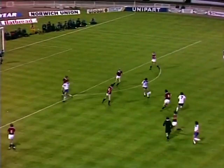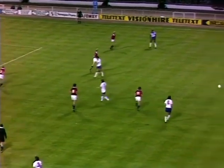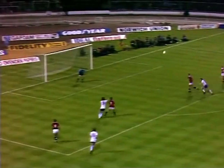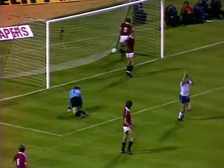It's such a slender hold that England have got on this game in terms of goals at the moment. All the territorial advantage, but every time the Norwegians break, you begin to wonder. But here's Mariner now, trying to get up and getting up well there. And put in there by Woodcock for number 2.